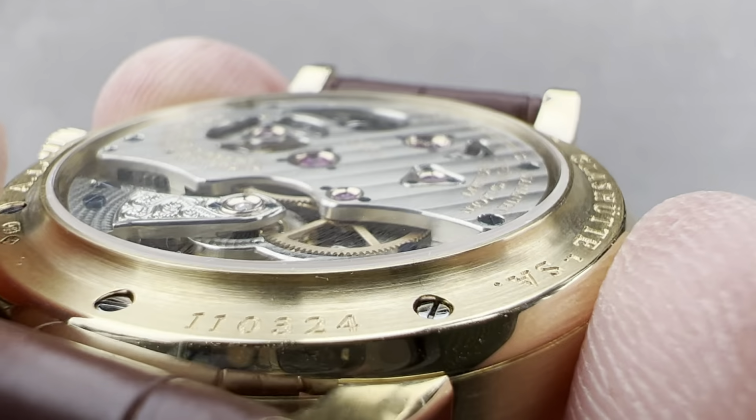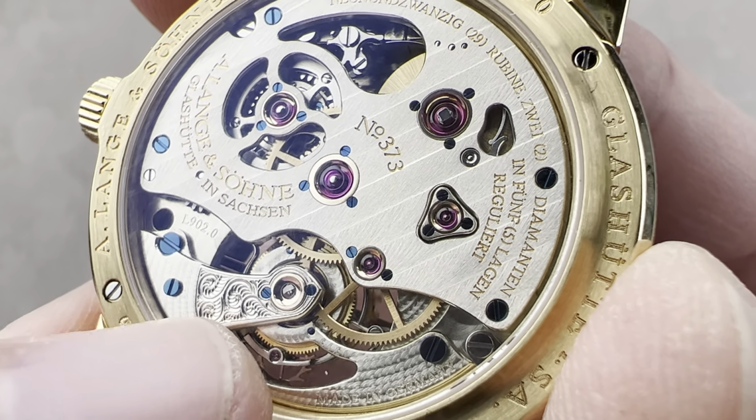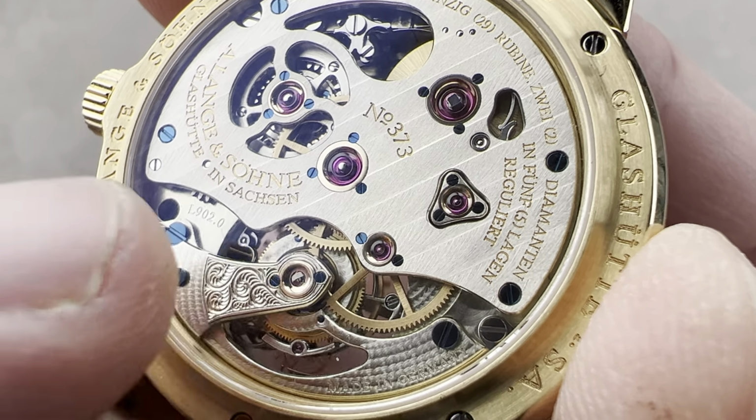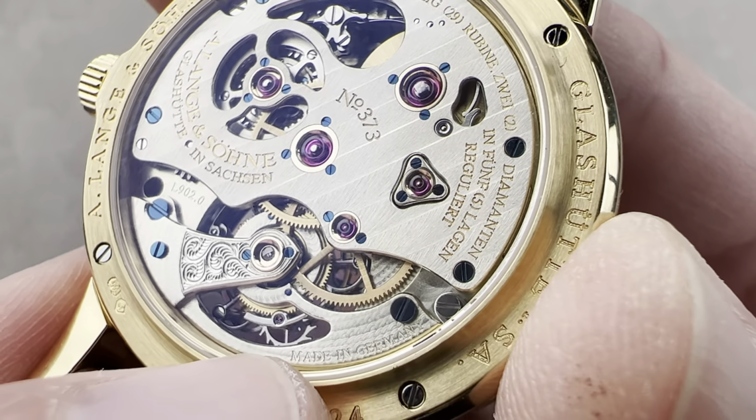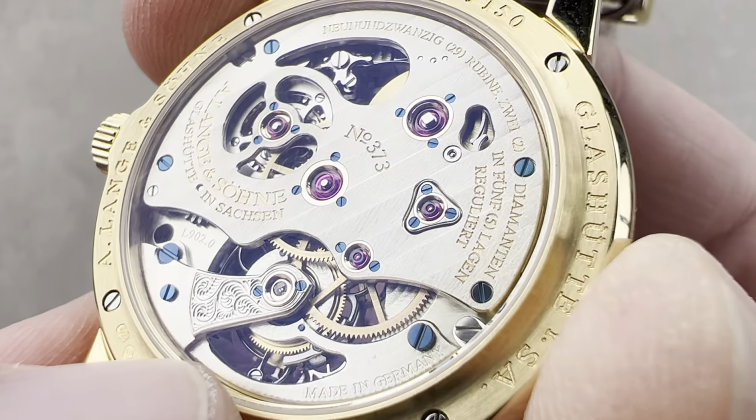You can see that the beveling is still to a very high grade. We have what was the beginning of the freehand engraving on the balance cocks, or the tourbillon cage cocks, engine turning, micro-engine turning perfectly spaced on the base plate, and there's satination on the wheels.